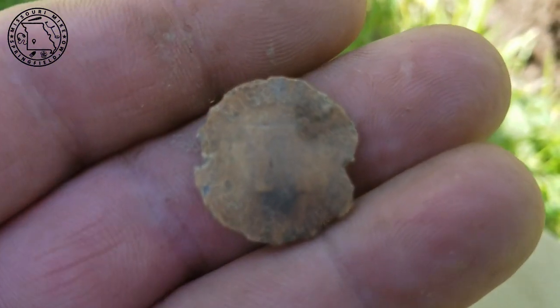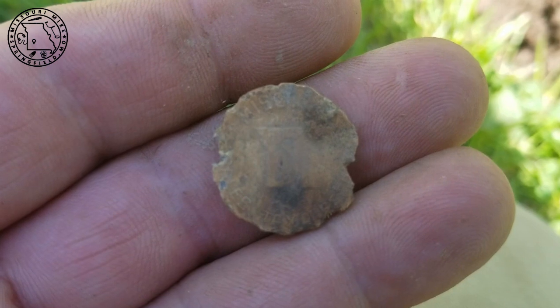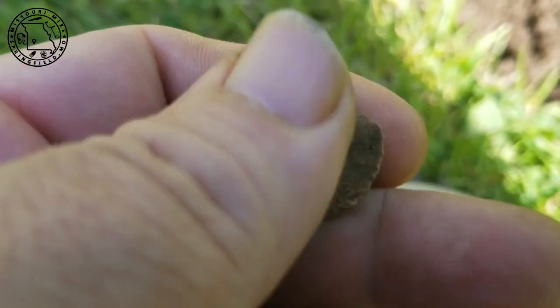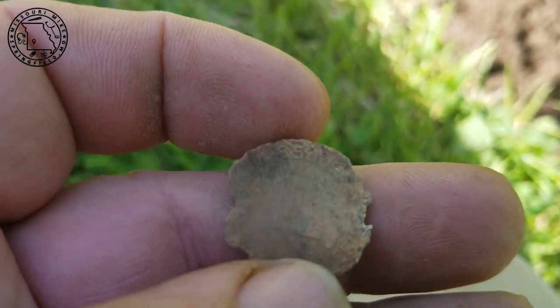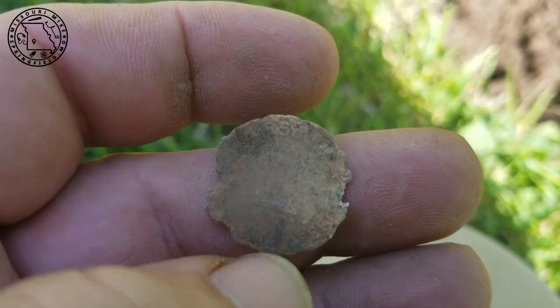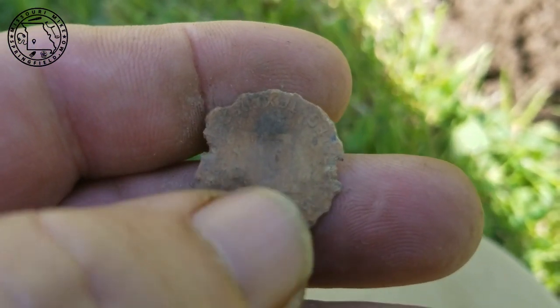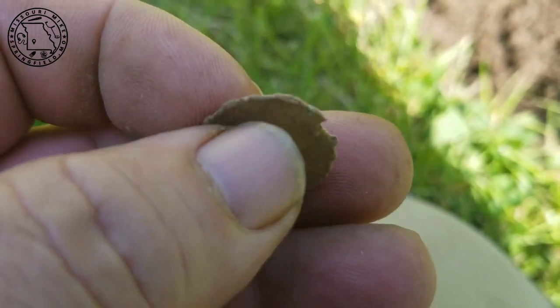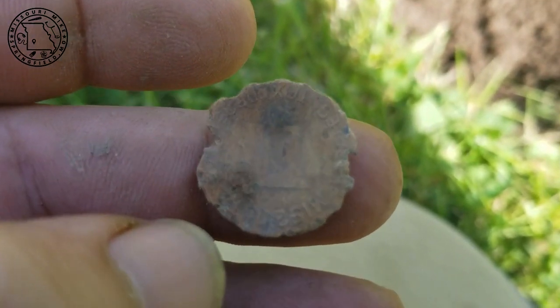Get her to focus in there. But always happy to have those. Even though you find one, you find a lot of them. Pretty cool piece of history there. Got the Missouri State on it with a 1 in the middle, so that's a 1 mil. It's kind of chewed up, but they made them real thin back then. They didn't have any money, so they made these out of zinc.